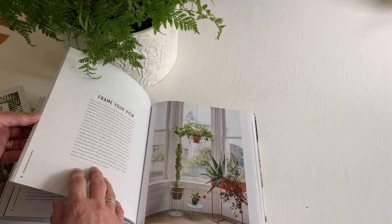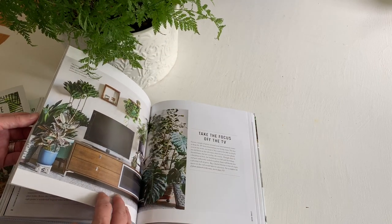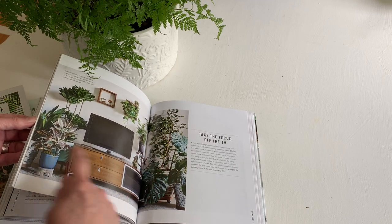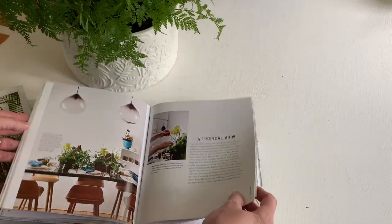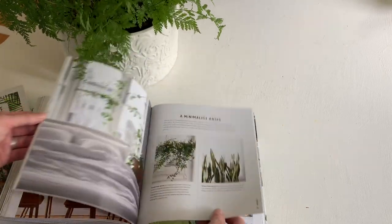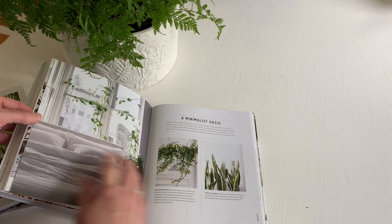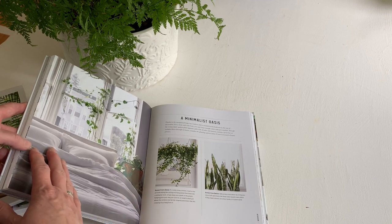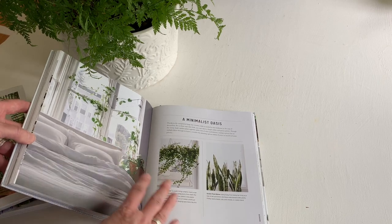Different and unusual ways for stands and for hangers, for hanging plants. Here's one in a picture frame surrounding your living room with plants. I don't see why not. I would do that. Some really unusual and more modern ideas on how to use your plants. Just how much they add, even to a minimalist room. If you're really minimalist and don't want a lot of clutter, a little bit of green can really add beautifully without clutter.